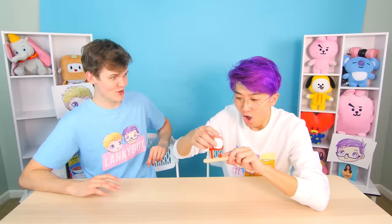Now, where's my dollar? Nice. I'll take that. I'll take this. Nice. Stop. Mentos, how much do you think we paid for this magic floating ball? I might say this is $10. Okay, we're going to move on to the next product right now, which is this marshmallow blaster.